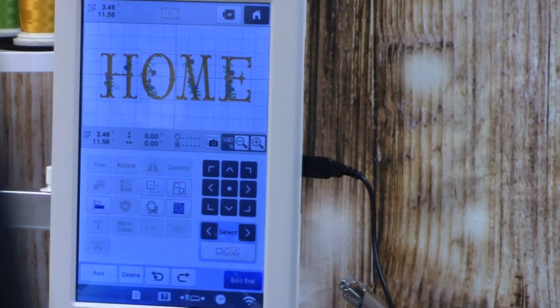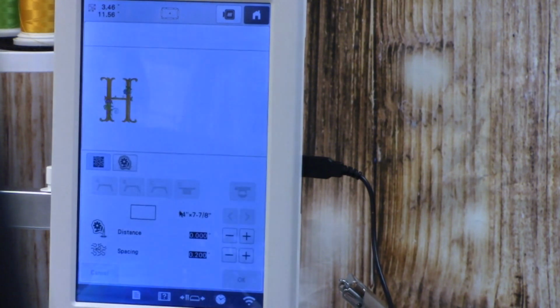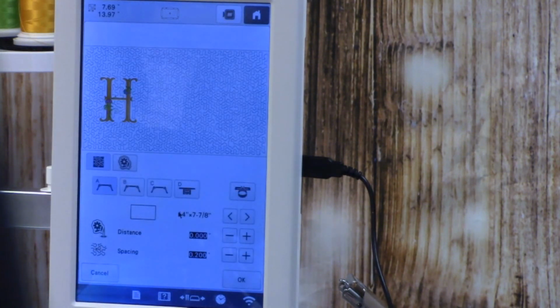Now, just so you know, if I take the stipple out, and this time I'm going to go back in and I'm only going to select one letter. So let's say that we pick the H, right? I only have one letter selected. When I go to quilting this time, it's going to act like none of the rest of the letters are there. And so whenever you have multiple designs on the screen, do go in and do the select all function first before you add the stippling or the quilting stitches. But it's super easy, super quick to do, a really fun technique.